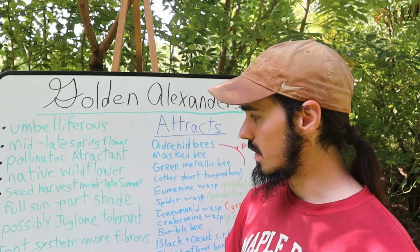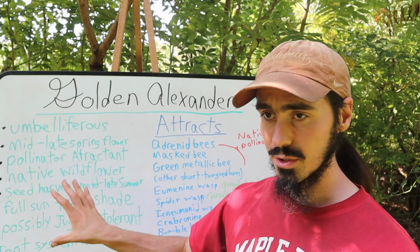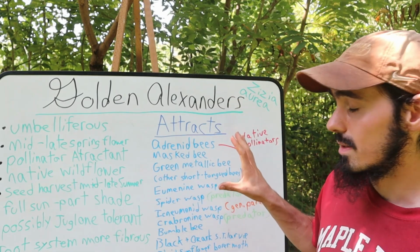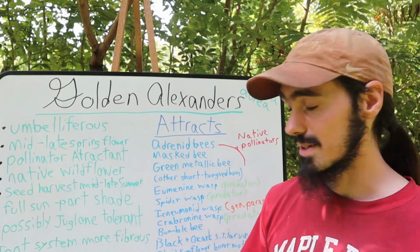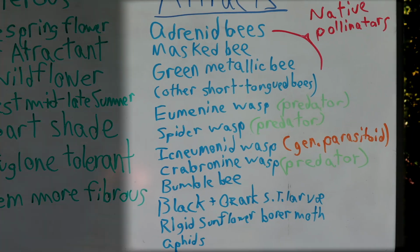So we know some of the direct benefits and the nature of this plant, but what types of beneficial insects does this plant attract? So of course the andrenid bees, the masked bees, and the green metallic bees are groups of a lot of native pollinators that pollinate a wide diversity of plants, right? Not just our crops, but also a lot of wildflowers, you know, even some tree species as well. And that's very important for ecosystem functioning.